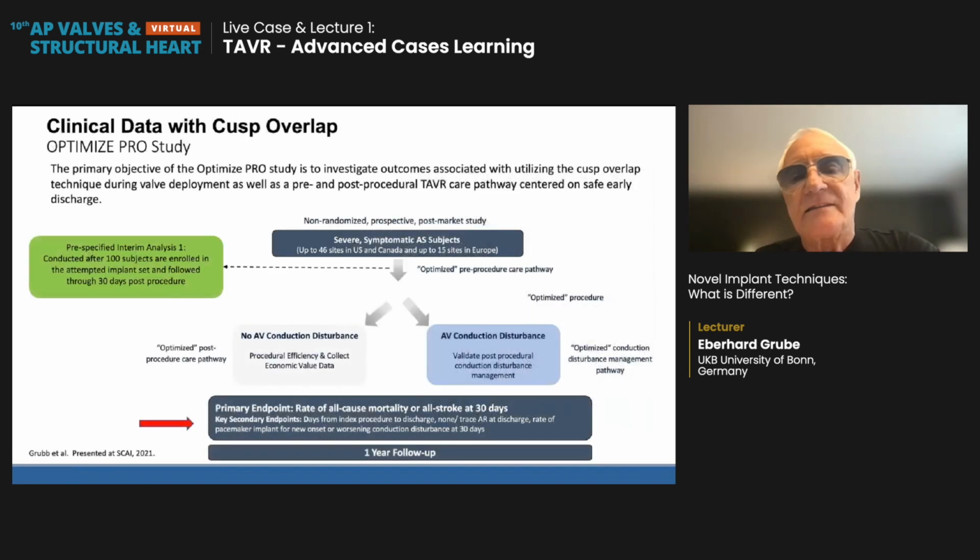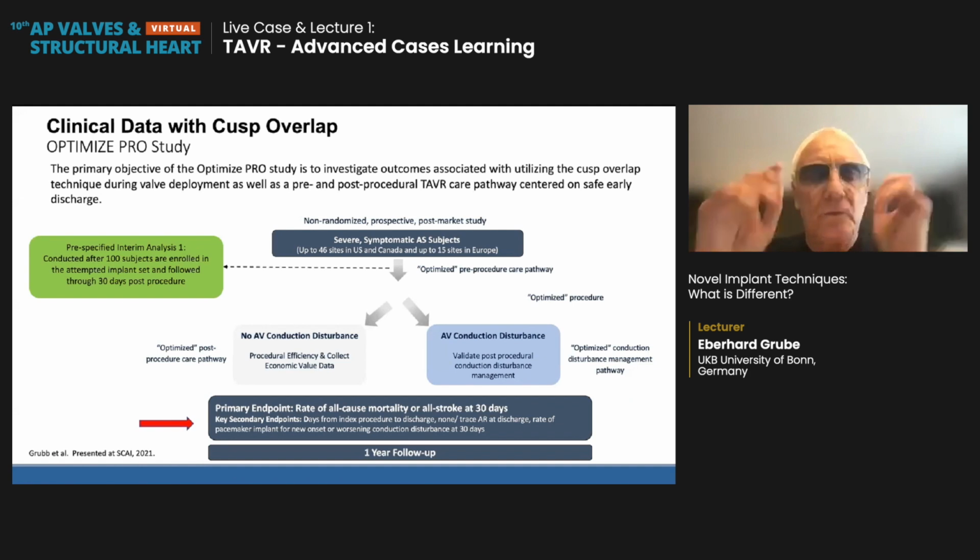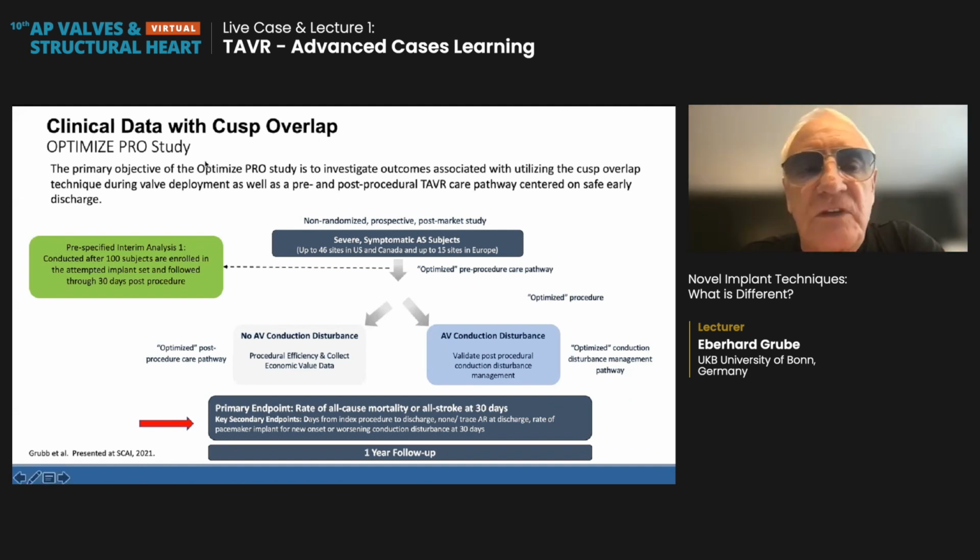Now, some clinical data, once we've seen this. I don't want to go into too many details. The Optimize Pro study investigated the outcome associated with utilizing the cusp overlap technique during valve deployment, the new technique, as well as pre and post-procedural TAVR care pathways centered on safety and early discharge. When I was in Korea and proctored, one of the main objections from SJ was the high pacemaker rate, and that he has to keep the patient in the hospital longer than with the SAPIEN. This is addressed in the Optimize Pro study.